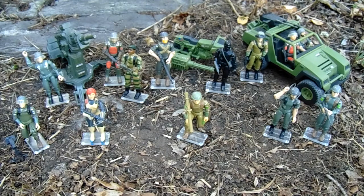I did have the Jump jetpack unit at one point. I don't have it currently in my collection. And I have Hawk. I bought a straight arm Hawk, but I've never had the MMS. It's just one of those weird things. I've had pretty much the entire first few years, but that's one thing I've never had.